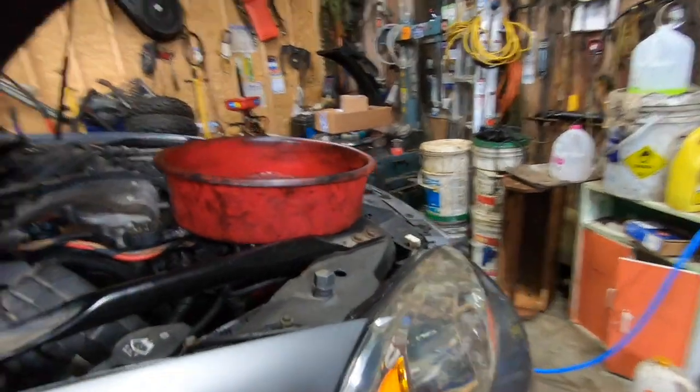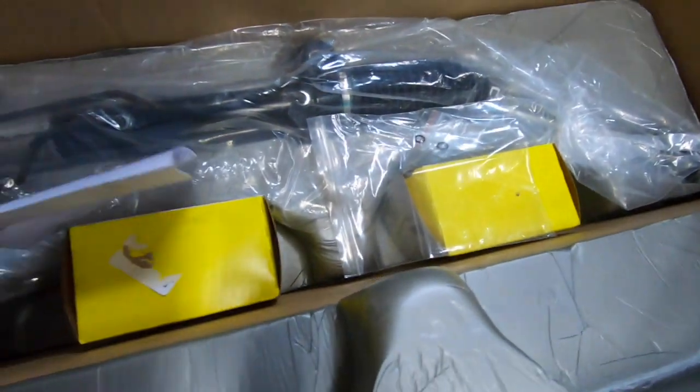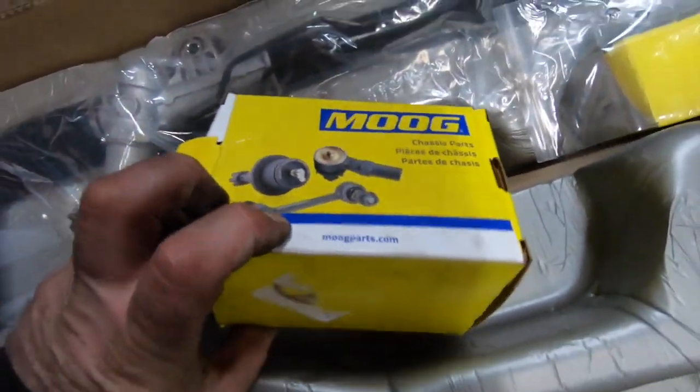So anyways, this is an 06 Impaler. It impales your wallet. Gives you nothing in return. But besides that fact, I'm gonna lose my mind, I'm telling you. Anyways, I was gonna show you this before the thing crapped out on me again. We got a steering rack, we got a little pressure chart that is meaningless to me. Got some Moog end links.